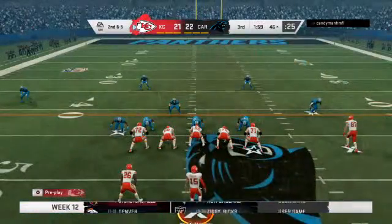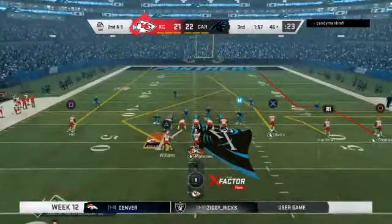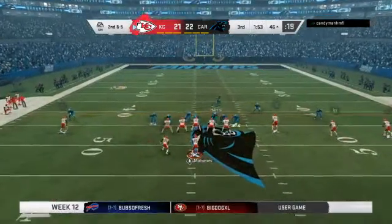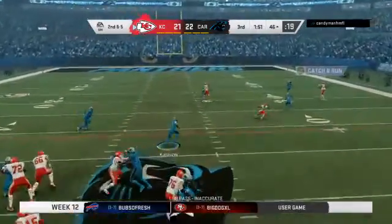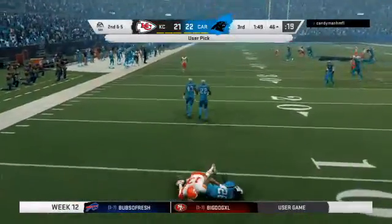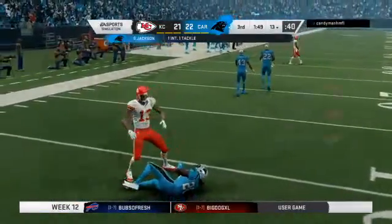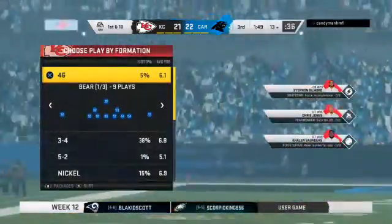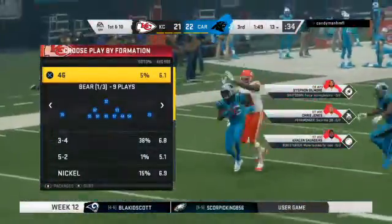The 1st down run got 5. Here's 2nd and 5. Now Mahomes. He's going to float this one deep into heavy traffic, and it's intercepted. Dante Jackson picks it, and a big turnover there as his guys will get the football back.